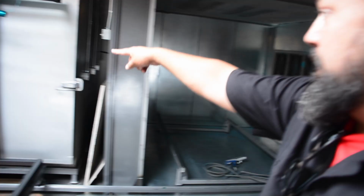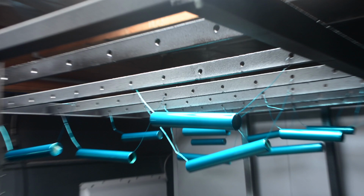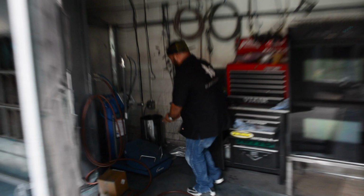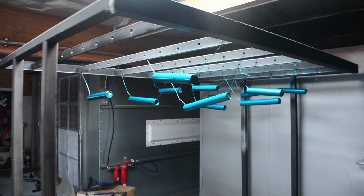Comes out looking like this. It's drying off right now. Not drying off, cooling down, I have to say. It's a process. It goes in. And here you got that gun. You got a negative clip that clips onto the metal. Then it shoots literally powder here. You stick this nozzle in and it shoots powder. And that negative ground attaches the powder.